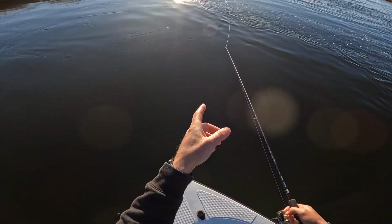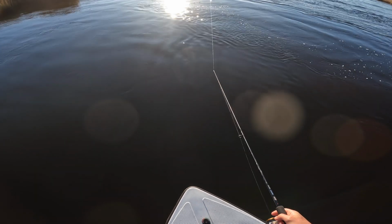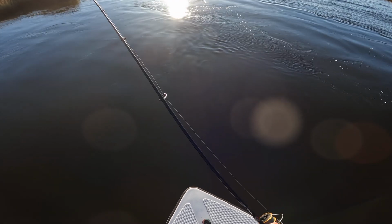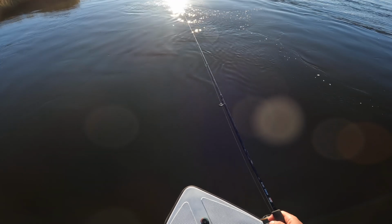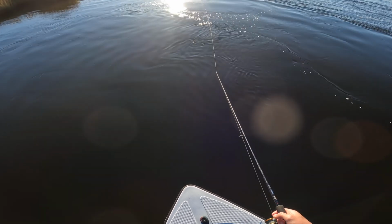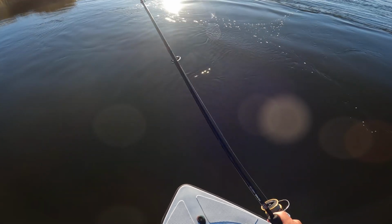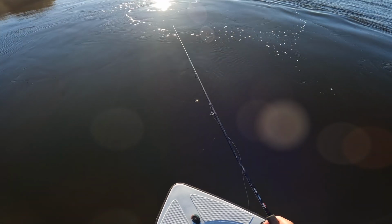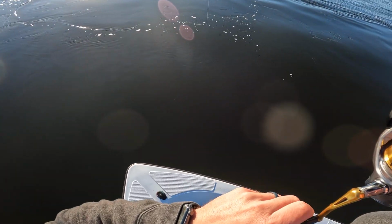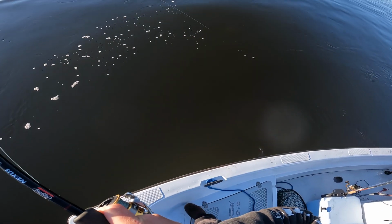What I'm doing, you probably can't tell because the sun's directly in front of us, is letting it sink all the way to the bottom. I'm watching my line, and I'm just doing double twitch, pause, double twitch, pause. You could always change your cadence. You probably could get away with, honestly, just casting and retrieving. But there we go. They're just schooled up in that little ledge.